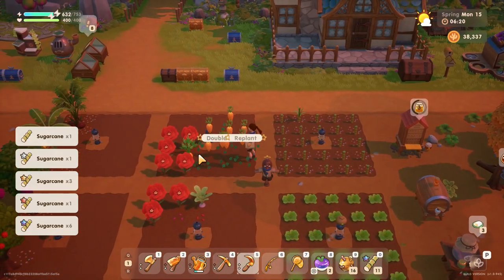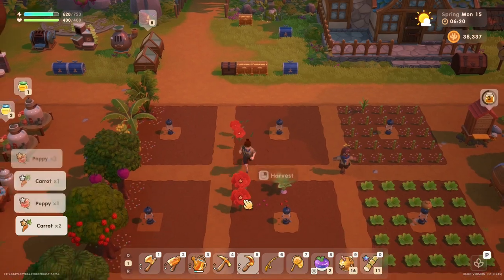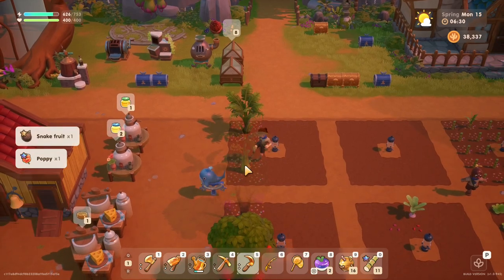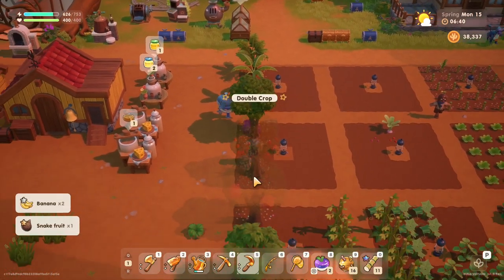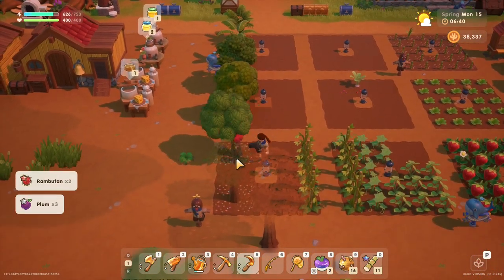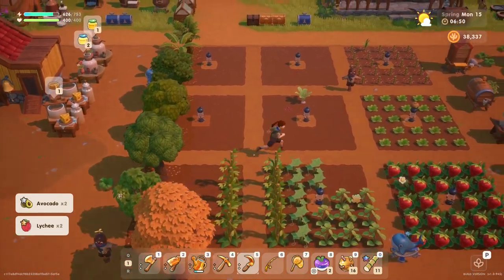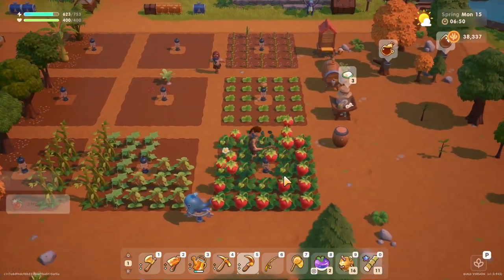There's our sugar cane, here's carrots, a bunch of flowers. I need to replant all this stuff. Snake fruit, bananas, plums, rambutans, lychee, avocado, and strawberries. Because why not?